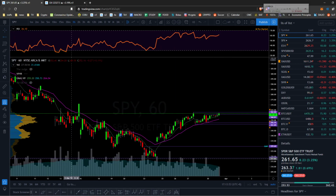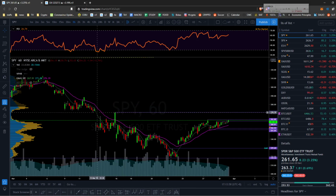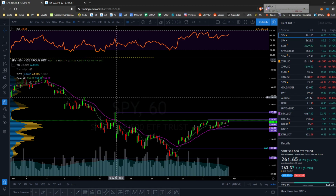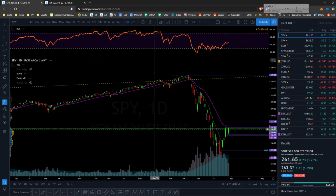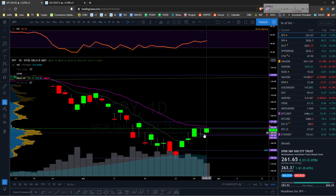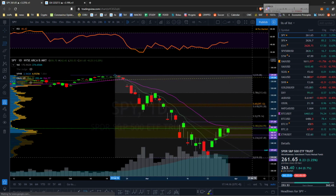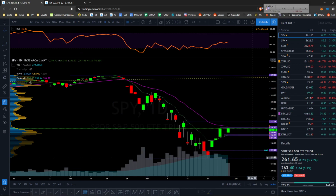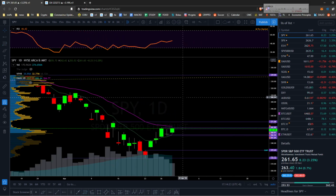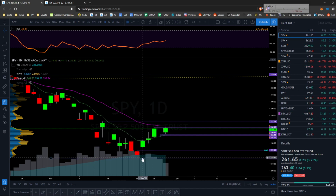So let's have a quick look at the resistance here. This is the next resistance on the hourly, and the other reason I didn't want to enter on the break of it is because the daily 21 EMA is right here, and also it's the 0.382 fibs, right? That's bounce territory. So because there are mixed signals here, you don't want to enter on mixed signals.